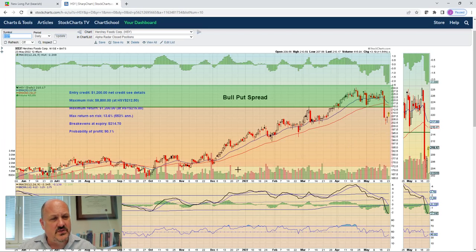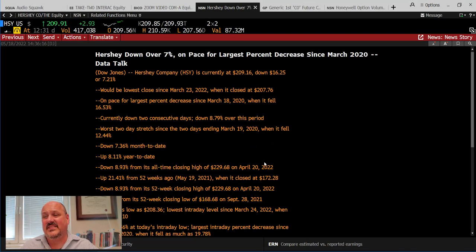So all in all, Friday was a good day, but I forgot to go over this big loser in my portfolio. You can see here that this was a pretty big drop, right? So Hershey was down over 7%. No one was in the mood for chocolate, and it's the largest percent decrease since March of 2020.